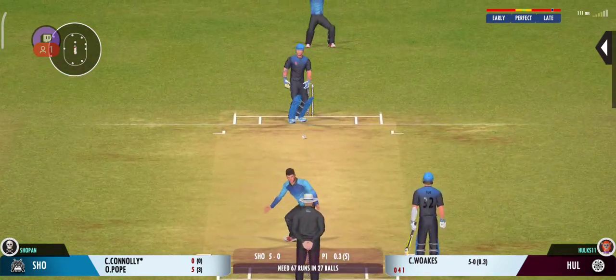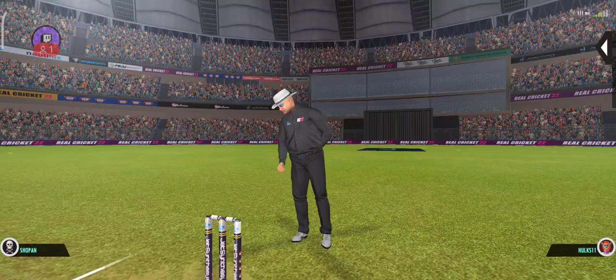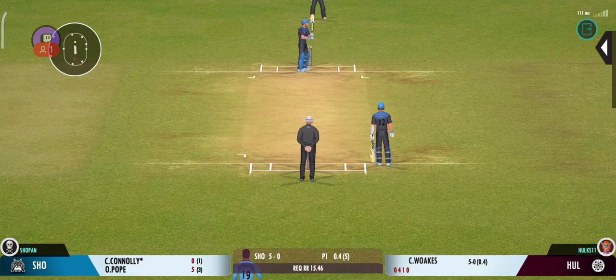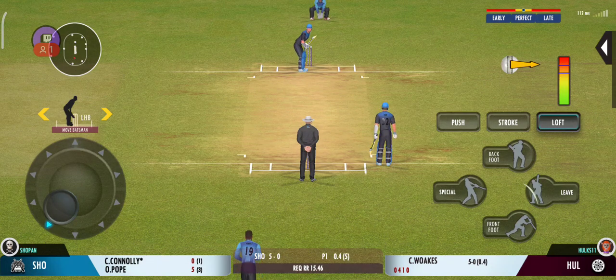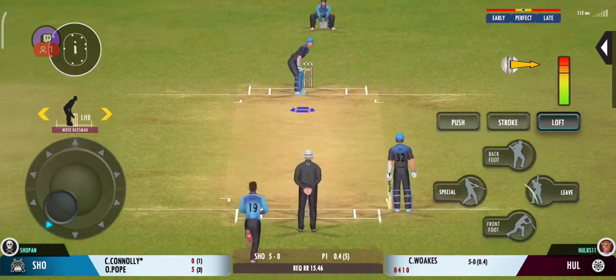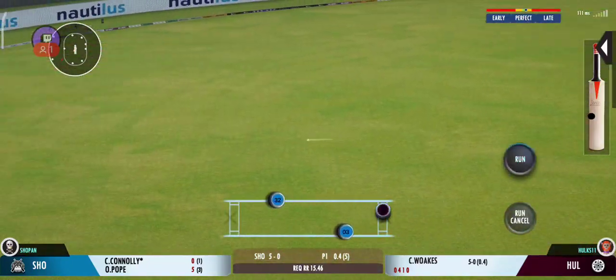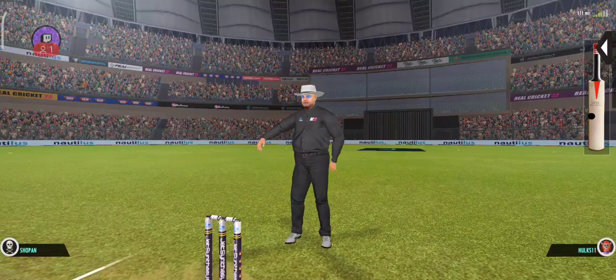Oh, that must be out. But the umpire says not out. There is a little bit in the surface for the bowlers. It's also good for batting. Well, that is glorious. Absolutely glorious. Perfect timing.